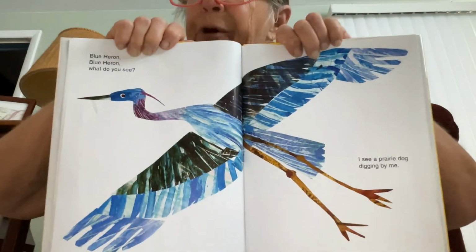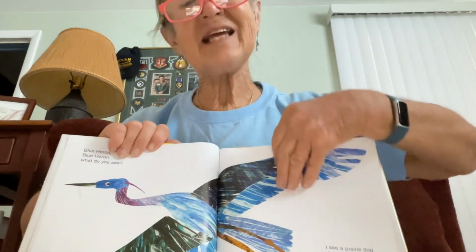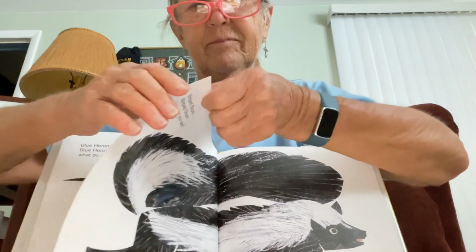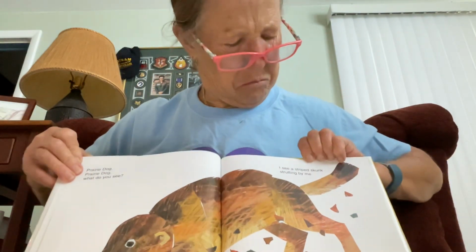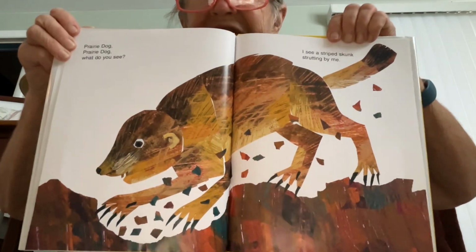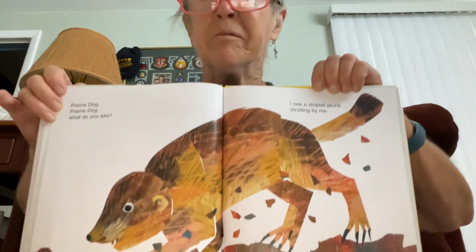I see a prairie dog digging by me. She's flying in the sky, and she saw a prairie dog. He's down there digging. Prairie dog, what do you see? I see a striped skunk strutting by me.